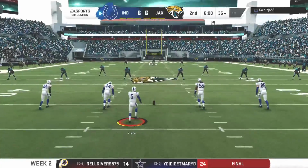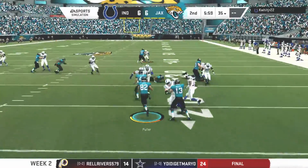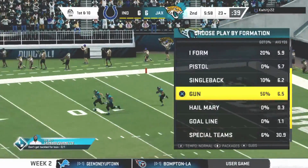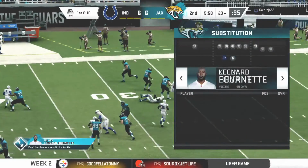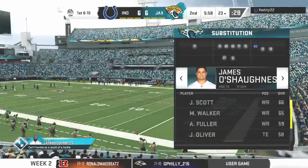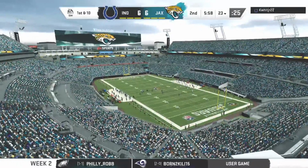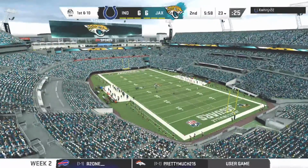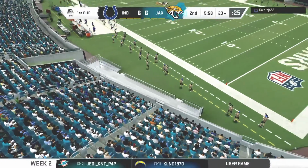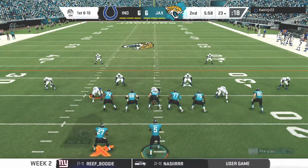So back even at 6 apiece as the kick's away. That's fielded in the end zone. And he'll bring it a few past the 20 to the 23-yard line. The Jacksonville offense set to begin their next drive. And last time, decent field position through the pick 6.